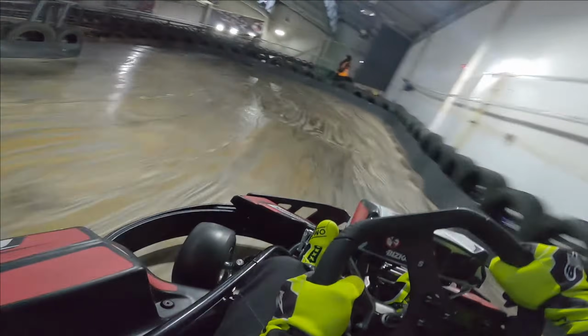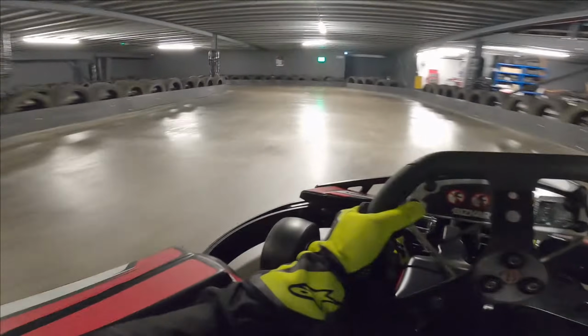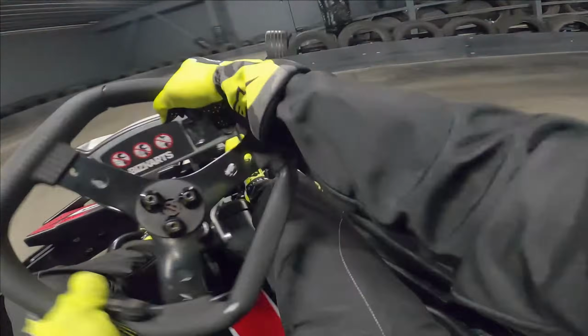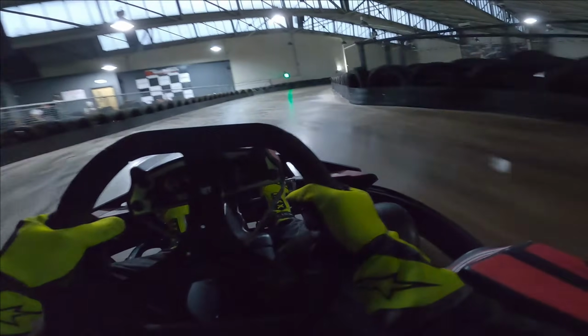If you've ever looked at a petrol kart, either from head on or sort of directly above, you'll see that the seat is always off to one side, or it's always off to the left hand side to make room for the engine next to you, whereas these, obviously they don't have that. Everything's in the floor, so you're sat directly in the middle of the car, which makes for a better driving position in that aspect. However, because of the battery pack and the motor, I felt like my seat was a lot higher up.